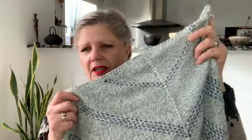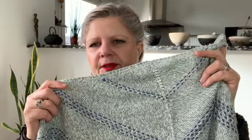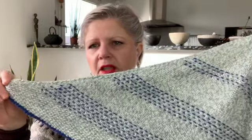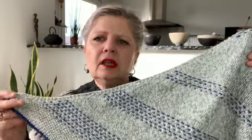I do not recall the quality of the yarn. It's merino, I guess. I think it's DK weight yarn. So I had 2 balls of this gray color. I have less than half a ball left. I have part of the skein of blue, more than half of the blue.